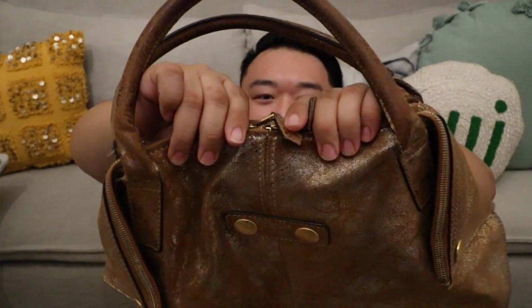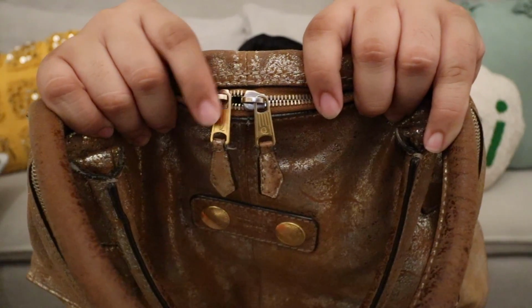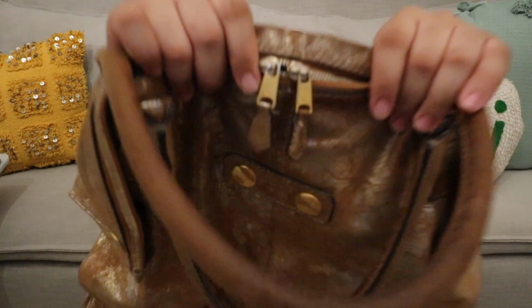Then it has the little Q with the C inside, right there, the little logo on the zipper pulls. And the Diamante design is actually super popular, because I think that's one of his most famous clutch designs.